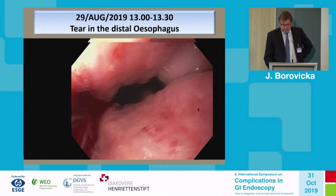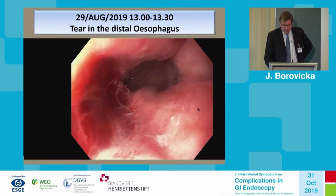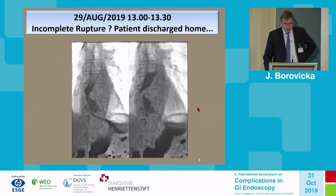We saw a tear, and when you looked more precisely, you saw that there was quite a wide rupture. So the endoscopist in charge did a fluoroscopy, and the fluoroscopy showed an intramural extravasation of the contrast, and apparently there was still a clearance to the stomach. There was a communication between the endoscopist and the radiologist. Is it a transmural rupture? Is it a perforation? And the radiologist said, no, it's rather incomplete. And so, unfortunately, the patient was discharged home.